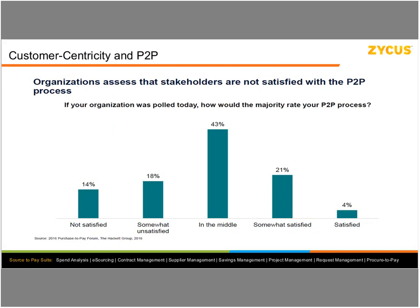So the other area that I mentioned that's really key to establishing customer centricity is a focus on procure to pay, because this may be the one functional area that end users interact with procurement most frequently on, as they have a need to request a product or service in their day-to-day process. Now, the bad news, if you will, looking at this Hackett poll of end users as regards to their current P2P is that satisfaction levels are relatively low.